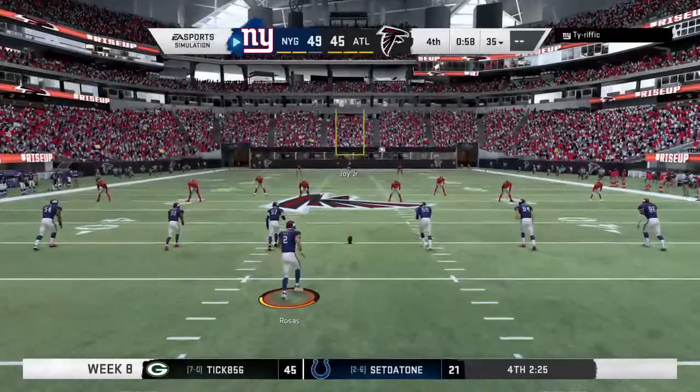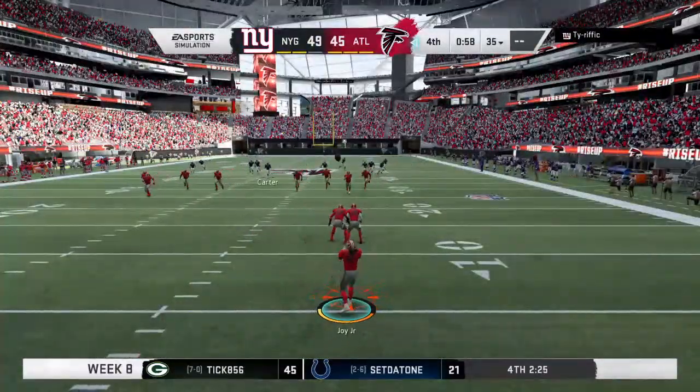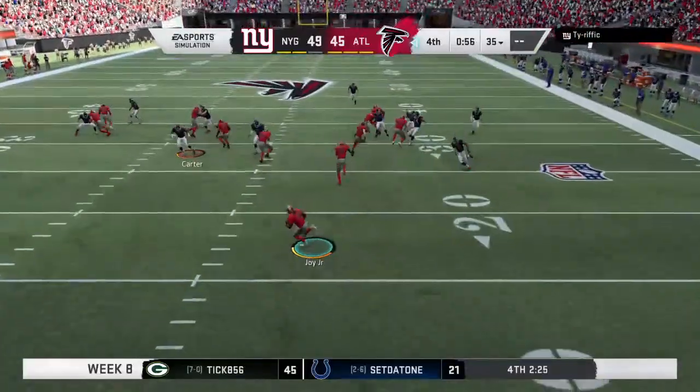Now after the touchdown, here's Rosas on to kick it away. This will be fielded at the 6.